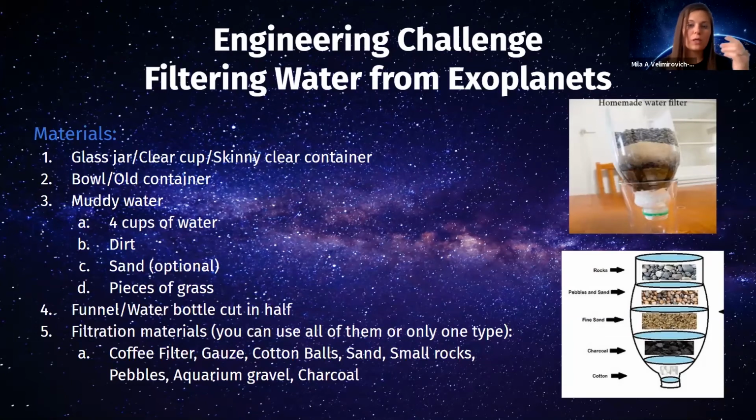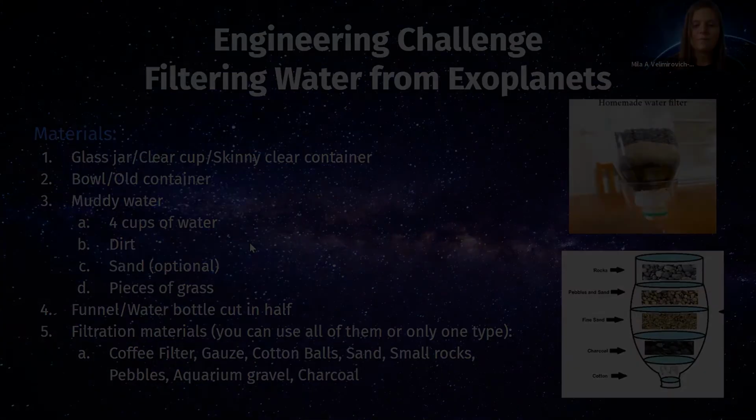You can use any of the materials listed below or any materials you can think of. Some materials we have talked about would be coffee filter, gauze, cotton balls, sand, small rocks, pebbles, aquarium gravel, charcoal, a lot more things. For my experiment, what I've done is I've used pebbles, a coffee filter, and sand, and tape. All right, let me show you what I made.